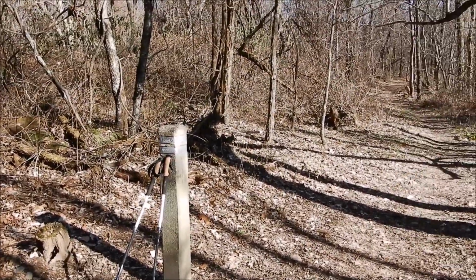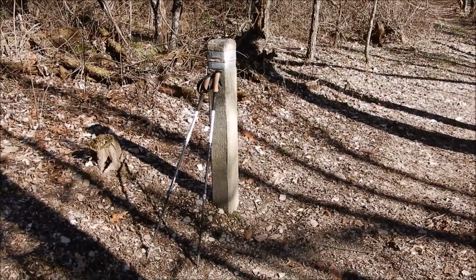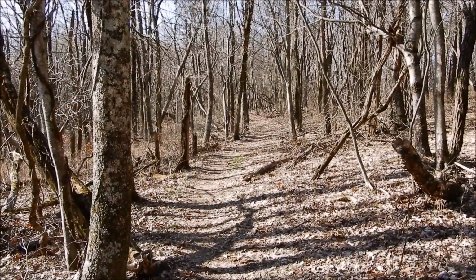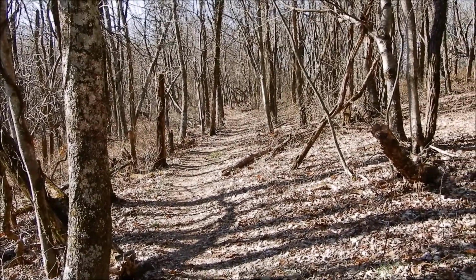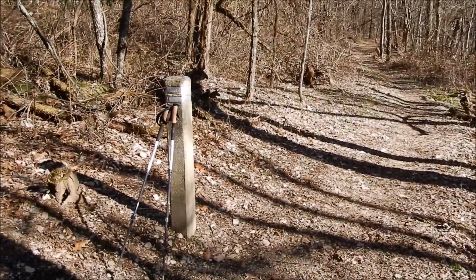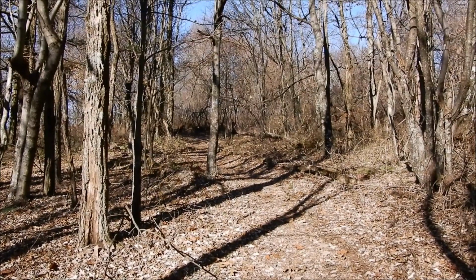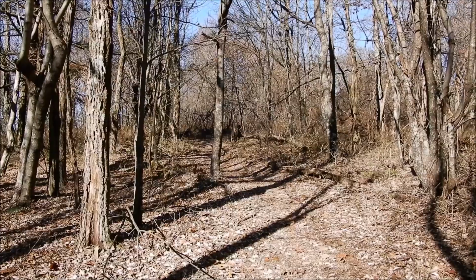Six-tenths of a mile into my hike. I'm up to 2810 elevation, and this is the intersection with the Big Run Loop Trail. Here's where I came from, up from Browns Gap parking lot up this way. That's the Appalachian Trail, and straight ahead is the Appalachian Trail continued. When you see this, you're going to turn left, and we're going to follow this on up along this ridge line for a ways, and eventually we're going to descend down to Big Run.